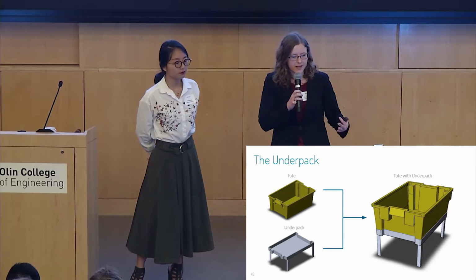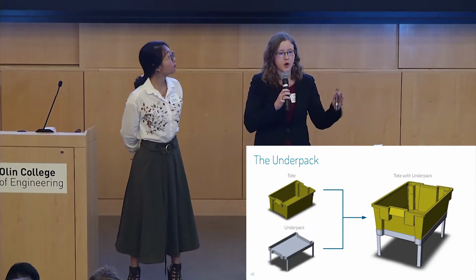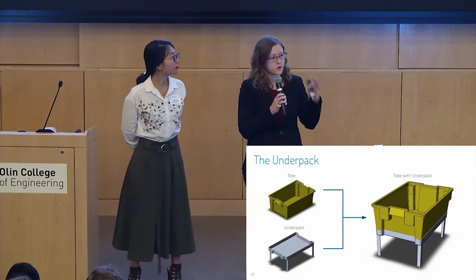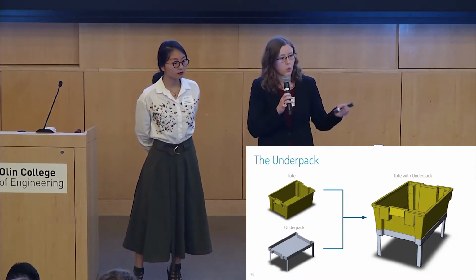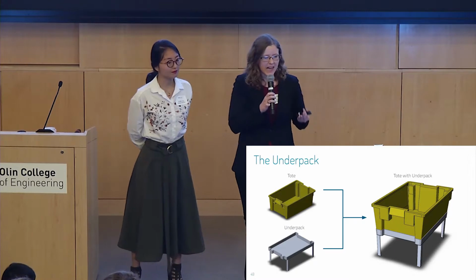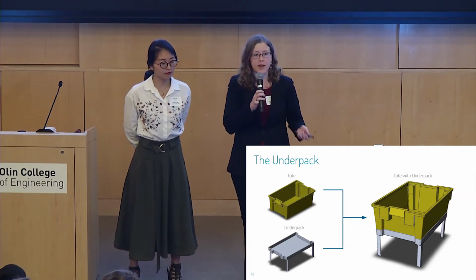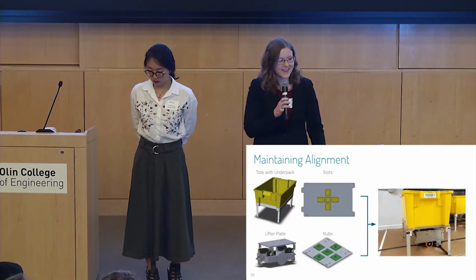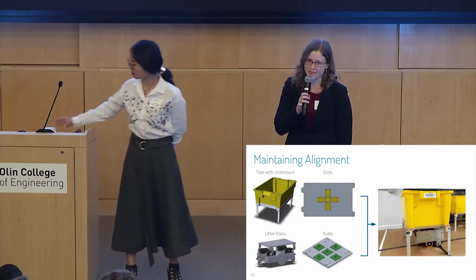Notice that the underpack fits snugly under the tote with that lip going around the outside. This means that it's impossible for the tote to go sliding off of the underpack while in transit. However, we needed some way to keep the underpack on the robot itself. That's where this mechanical alignment system comes in.